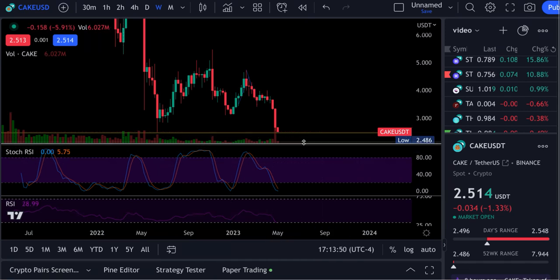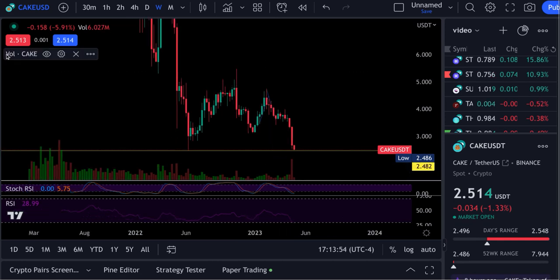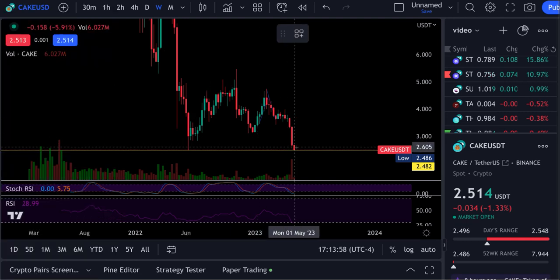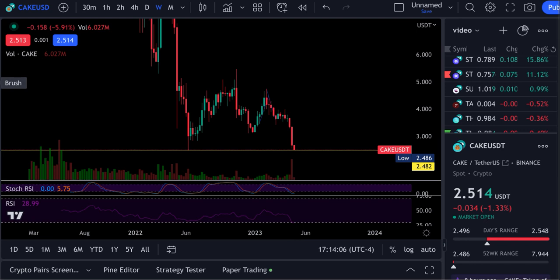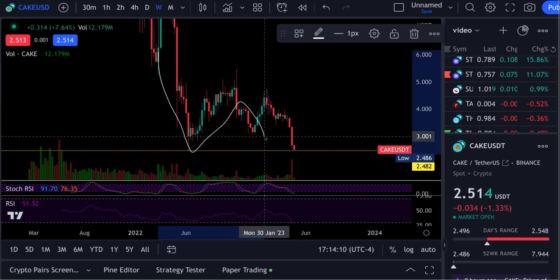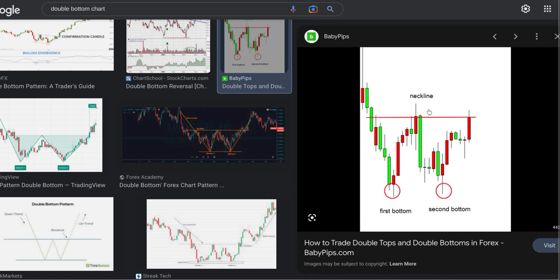Now, if this is a double bottom, okay, number one, what we want to see happen is it holds this line right there. We can't lose that, or that thing is out. Number two, it'll form something like this here. Then you come down, you have your second bottom, a W formation. All right, I'll show you an example of it.